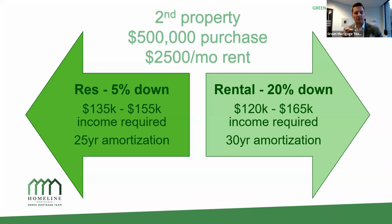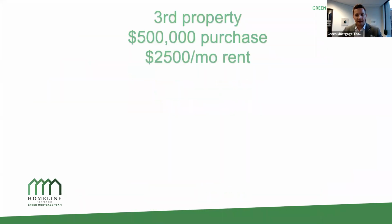So if we look at just buying a rental property now, after we already own the residence, if you put 20% down, you would need about $120,000 income to maybe up to $165,000 income, assuming that you bought your first property with only 5% down. And we can get a 30-year amortization on the rental property instead of only being able to get a 25-year amortization on this purchase. Now we also want to look at what happens when you buy the third property.